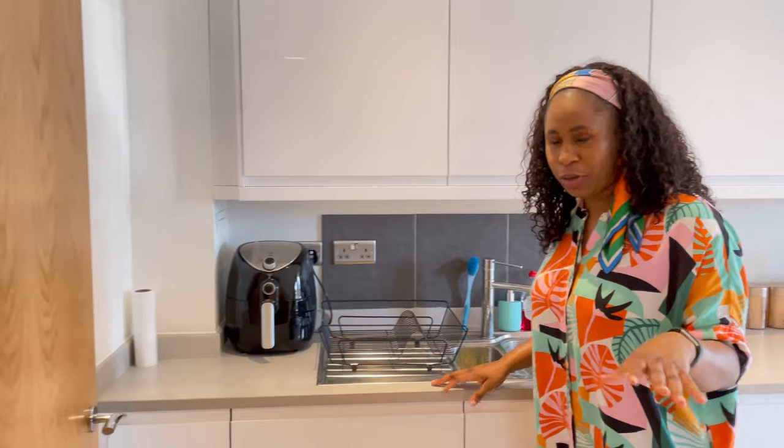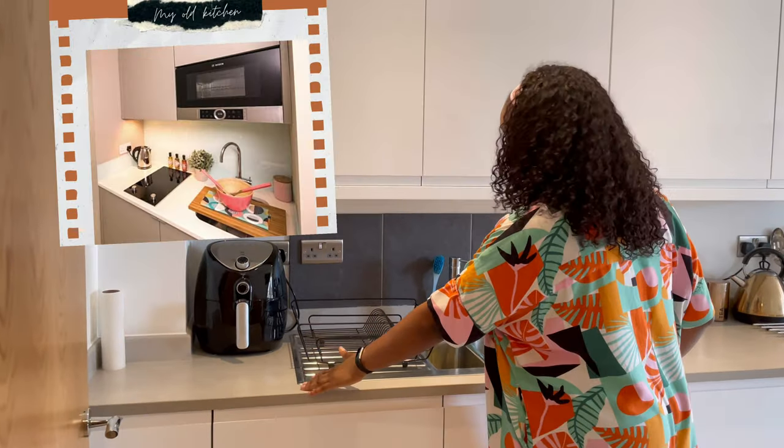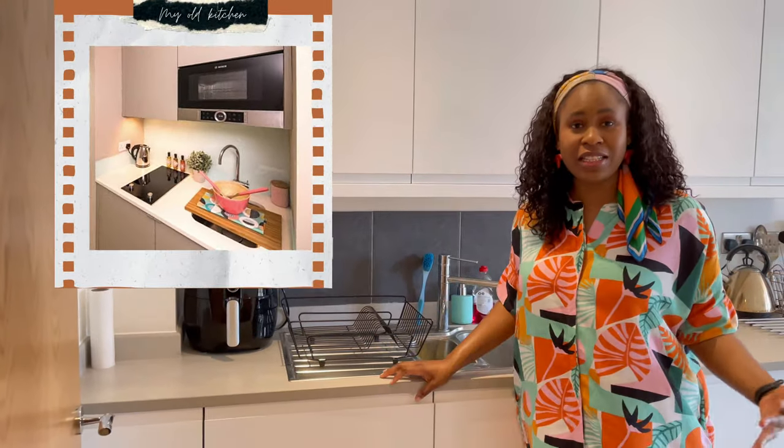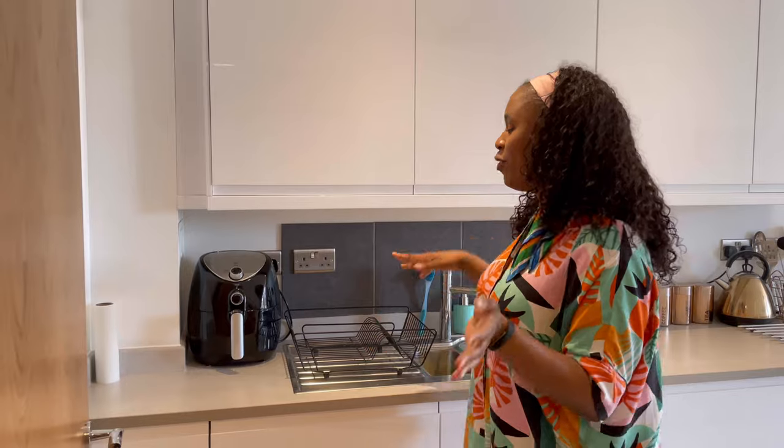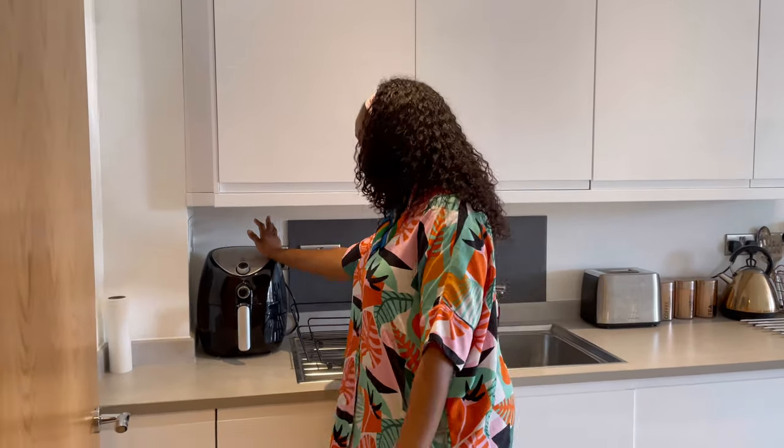Guys, I'm super duper excited about this kitchen because coming from my previous studio, I had just this amount of space as a kitchenette. So right now I have this really long slab that goes all the way down. I'll show you the whole thing, but the first thing you see when you come into my kitchen is my air fryer.